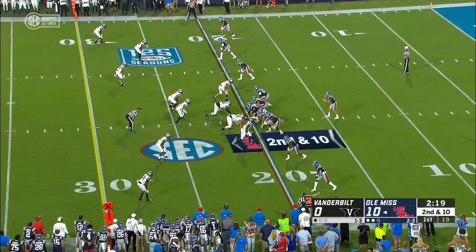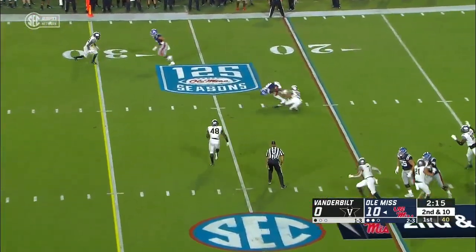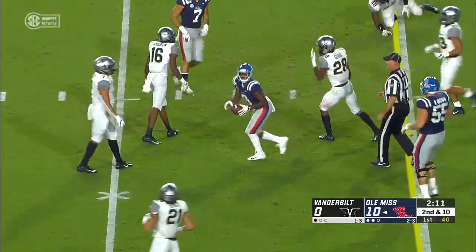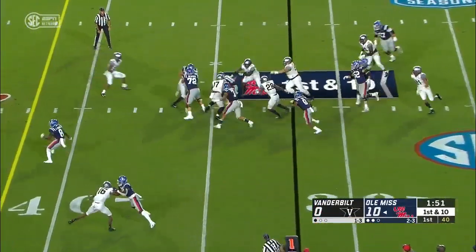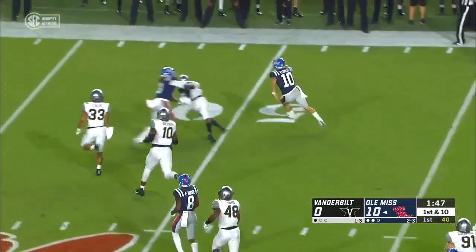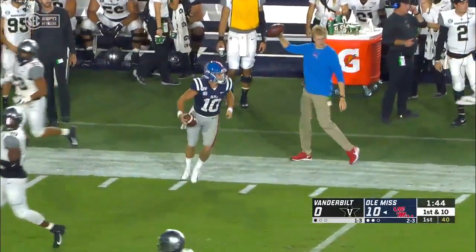I mean, last week, but got to continue to find ways to get Elijah Moore involved. Five wide here, and that's complete to Elijah Moore, and he's got an Ole Miss first down. First completion for John Rhys Plumlee. Two sports standout coming from Hattiesburg. Takes a bump, keeps on going, looking for a block downfield, and Plumlee will lay off the gas and take it out of bounds.